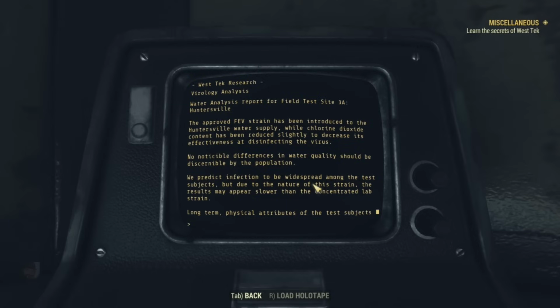I see. This explains why the people of Huntersville got slowly sick over days and weeks, instead of instantly transforming into supermutants.